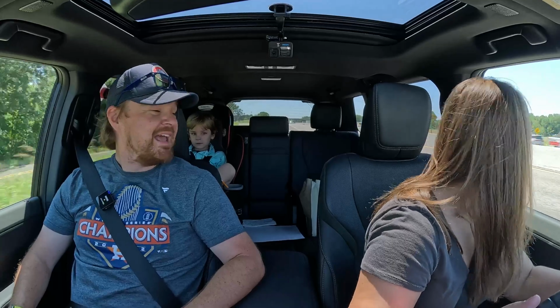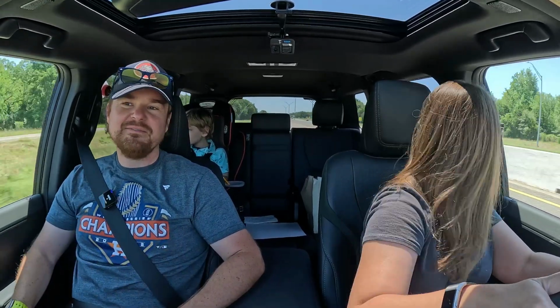I can cool my waters, but I can't have memory seats. That doesn't make any sense. And it is not even an option on this trim. You have to go up to the $76,000 version in the Overtrail Plus to get it. That doesn't make sense to me. So that alone would be, on principle, no.